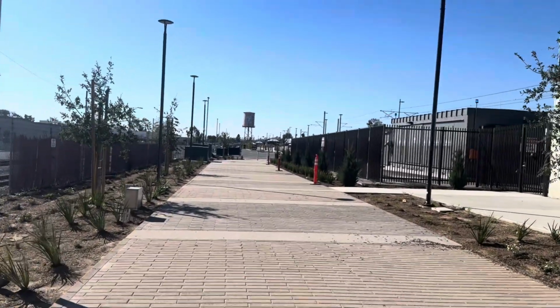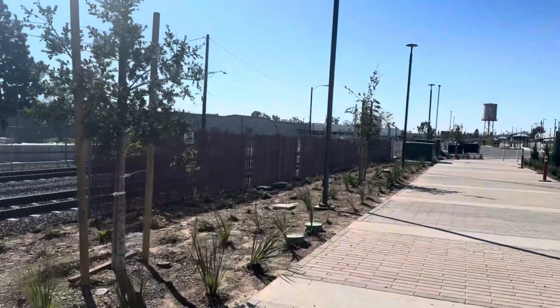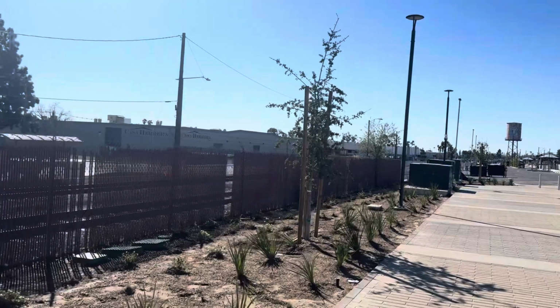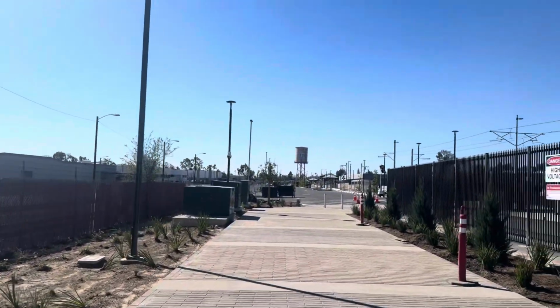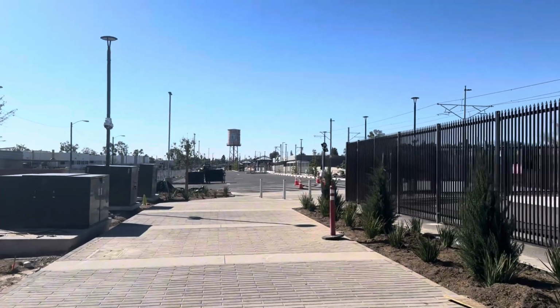It's truly impressive to see a project like this get completed so quickly, at least this section right here, since this truly was just a dirt lot before, but this A-Line extension is actually going to be one of the first Metro projects that opens on time and under budget. Now, this is a great achievement for Metro because, as many of you know, there have been so many delays across all of Metro's projects, and as a result, it's common that they've gone over budget.